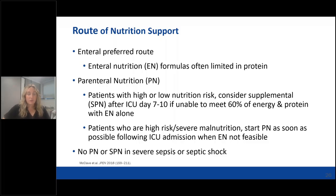Incidentally, the clinician should avoid using PN or supplemental PN in severe sepsis or septic shock because this patient population has an exaggerated stress response and handles exogenous fuels poorly, and the risk-benefit ratio with PN may be problematic.